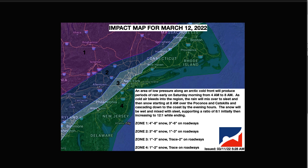Zone 3 is where you get that changeover where you've had rain for most of the time, and you have 1 to 3 inches on cold surfaces, trace to 2 inches on your roadways, especially if they're treated. And then Zone 4, most of this is rain, ending as snow. Look for 1 to 2 inches of snow on your cold surfaces, your grass, car tops, stuff like that, with that heavy burst. And then you basically get some lingering snow showers thereafter. Trace on the roadways is currently expected.